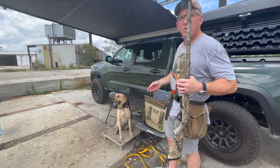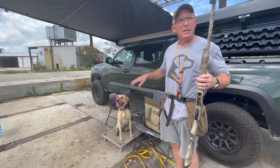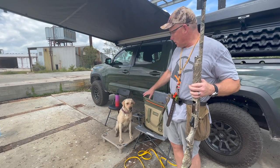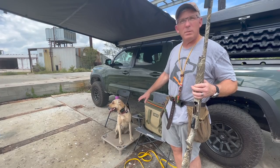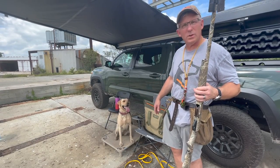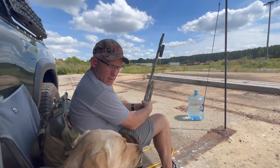Finley's like a second or third grade kid. It always works best if they know that's their place, that's where they do their work, and she knows now that when we're sitting there, we mean business. So she has to behave herself and wait and watch and hope some birds come by. Okay, what are we shooting today, girl?